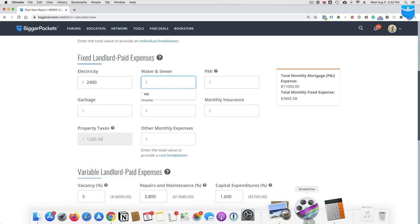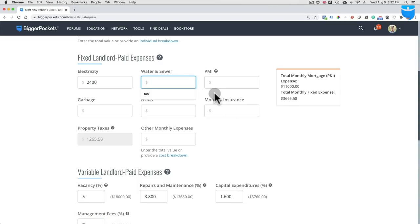Water, sewer, trash is going to be like 300 a month, I think, for that whole building, which we will bill back. Okay. PMI, zero. Trash is going to be 400 a month. And that's not in this $2,400 electric bill, right? No. Okay. No HOA.